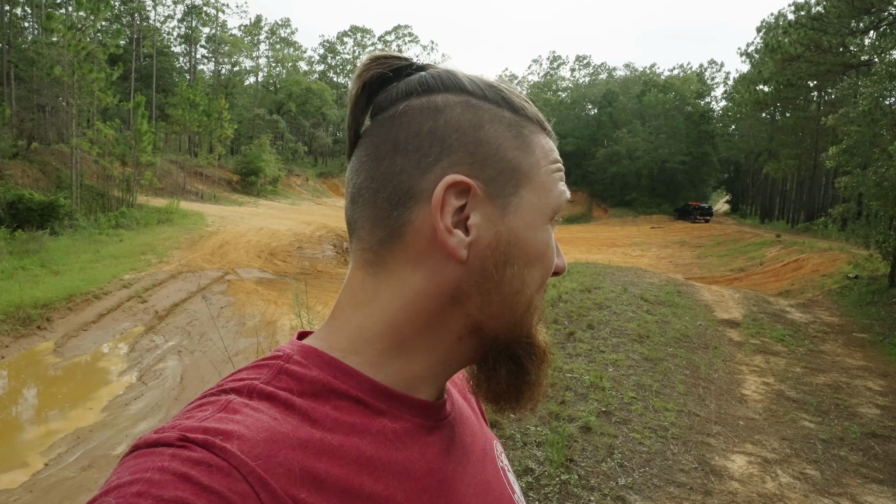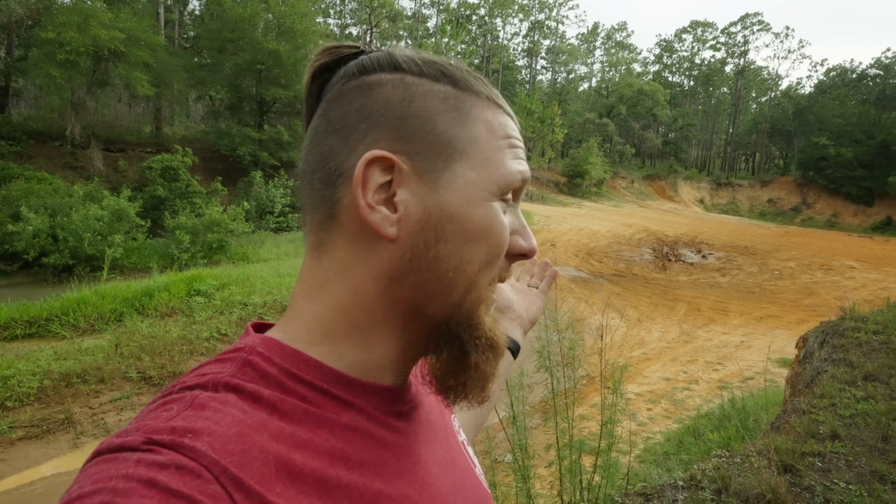So we're just taking a break here, giving the girls a little walk. We've now made it to the Croom clay pit. There are a ton of road closed signs around this area saying no trespassing beyond this point and all of that. I've been out here a long time ago, and I definitely don't remember ever seeing road closed signs at that time. But I've been out here, I've played around before.